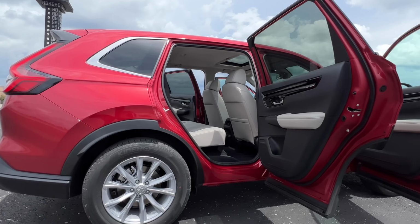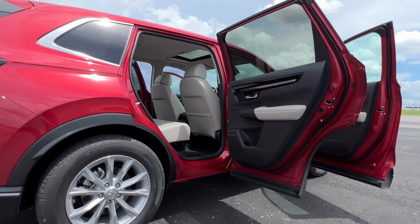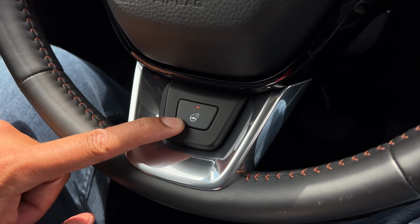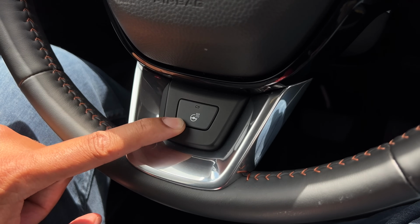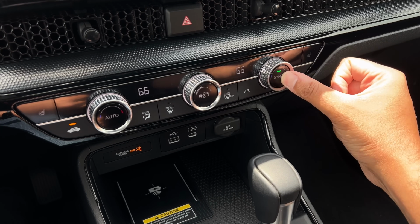Nonetheless, I am surprised that Honda doesn't offer ventilated front seats on the CR-V or even heated rear seats. Actually, you don't even get a heated steering wheel on the CR-V from the factory, but you can apparently get it installed from the dealership when you buy it. Nonetheless, you do get dual zone climate control on every CR-V for 2023.